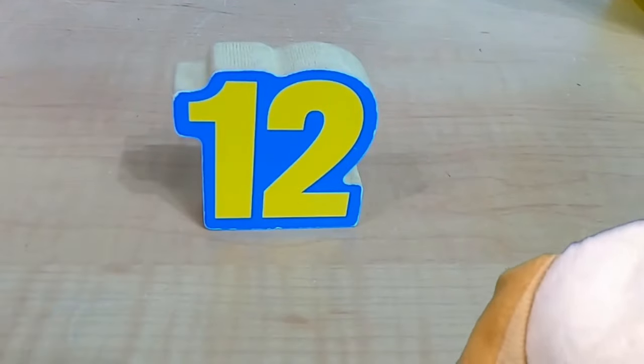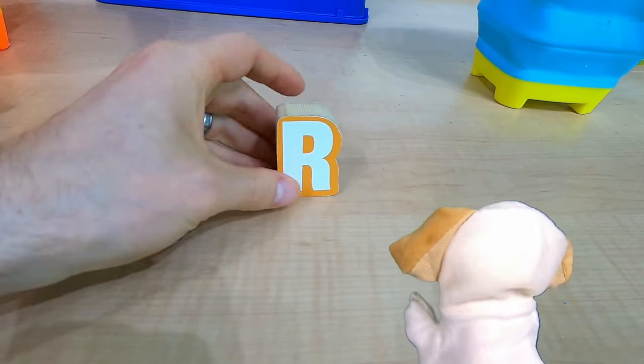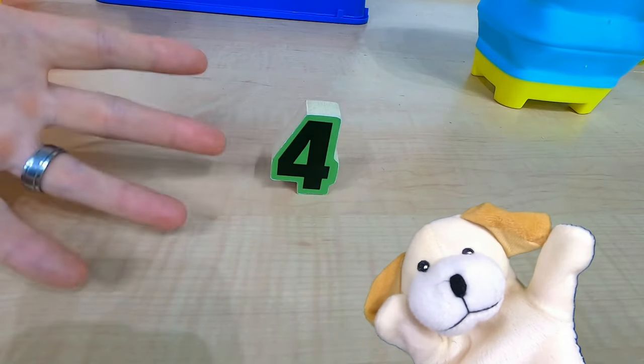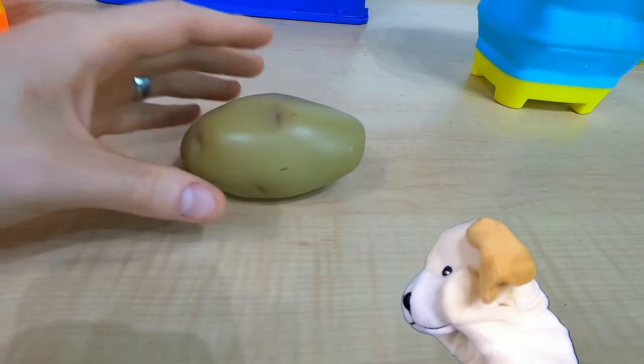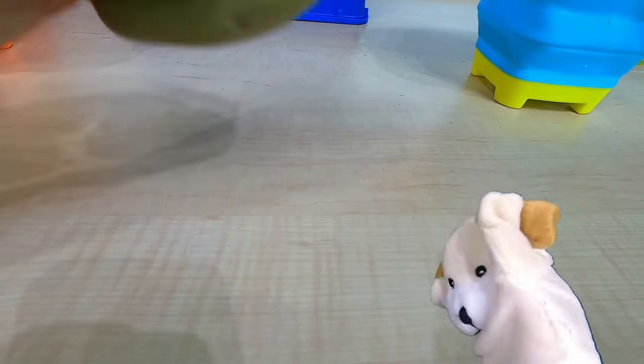Ooh. It's number! Good, we're starting to go faster. Letter? Since when is the number 4 a letter? Come on, Excite Dog. What? But the 4 is a number! Oops, I made a mistake there. Oh, oh, you have a potato!